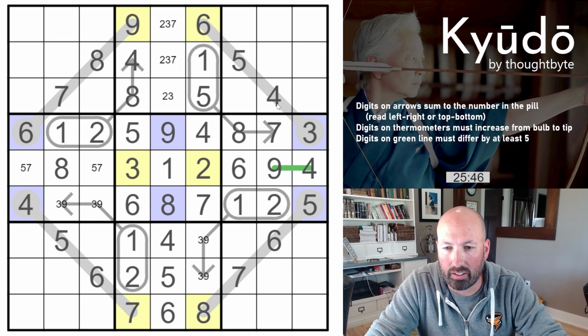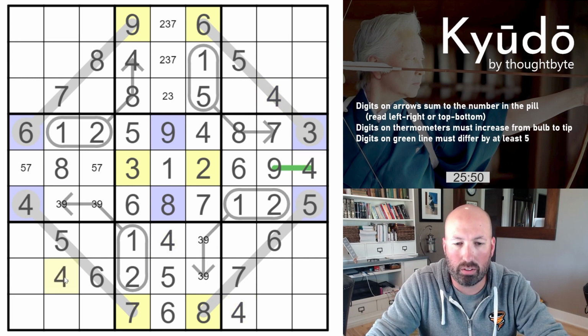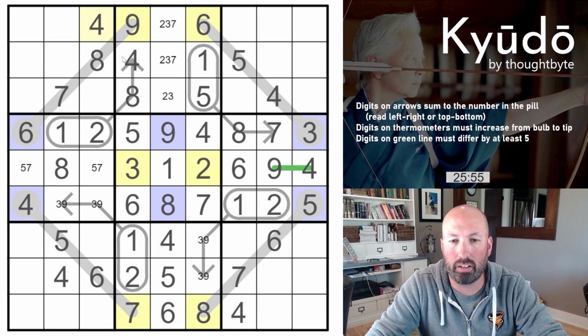I think so. So we ended up with 3 of them that were 12. Wasn't expecting that. Okay, 4's over here and a 4 there. Puts a 4 down there. We got a 4 over here. This is all just normal Sudoku now. 4 up there. Do we have all the 4's? Yes, we do.